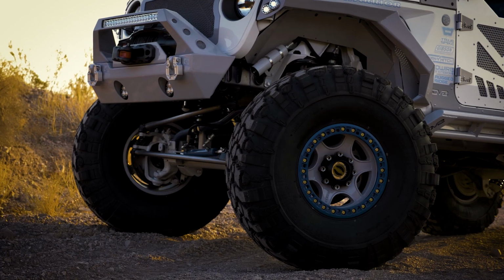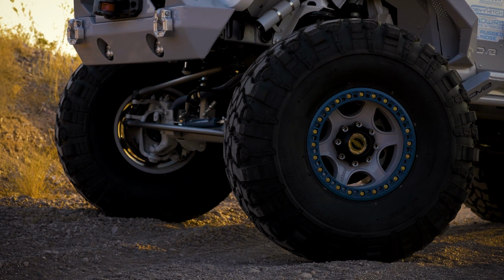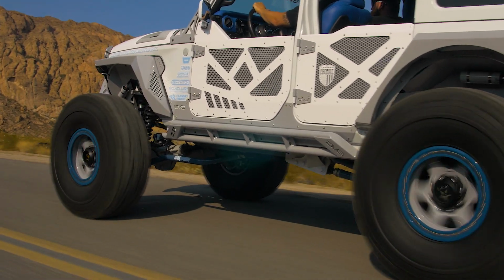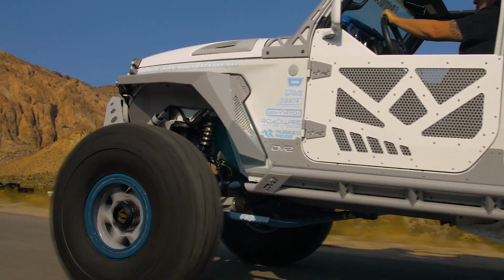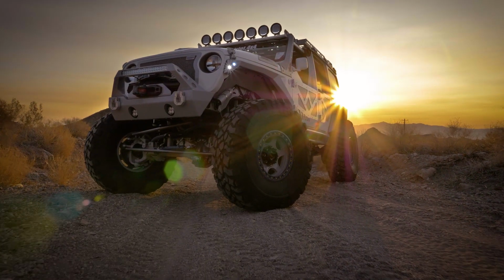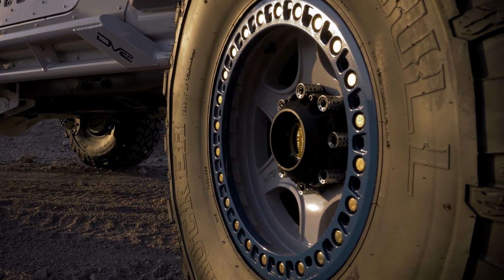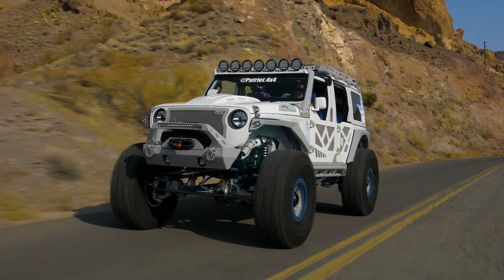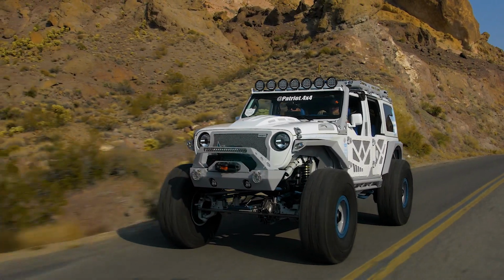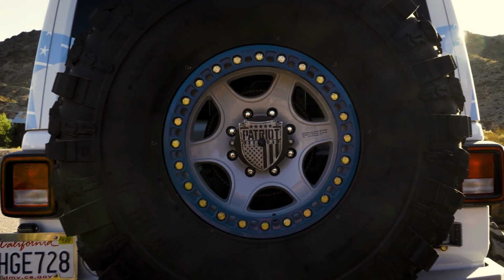I had seen the Cobra beadlocks pop up last year, and my first impression of the looks themselves, I thought they looked phenomenal. There's not a lot of really good beadlocks out there, especially good-looking beadlocks that mix what you want your truck to look like or your Jeep to look like on the street, as well as function on the trail. And so this gives us the best of both worlds. With it being DOT, I can run it legally in the state of California with the beadlock ring, the trim ring, and I can also run it on the trail as a functional beadlock.